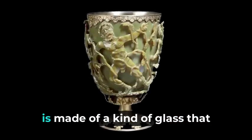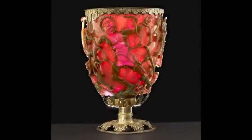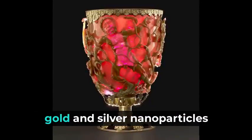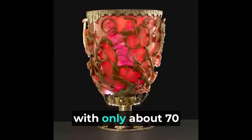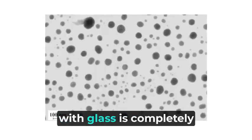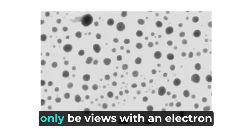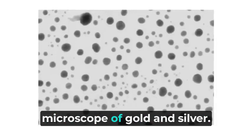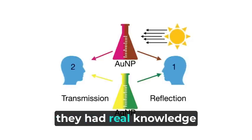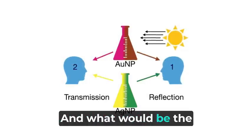The cup is special because it is made of a type of glass that appears green in reflected light, but red in transmitted light, so when the light is passing through it. To achieve this, the Romans extracted extremely small gold and silver nanoparticles, only about 70 nanometers in size, and mixed these nanoparticles with glass. It is completely unknown how exactly they extracted particles so small that they can only be seen with an electron microscope from gold and silver. It is very unlikely that they had real knowledge of nanotechnology, but they understood that they were extracting something very small. And what would be the effect of that?